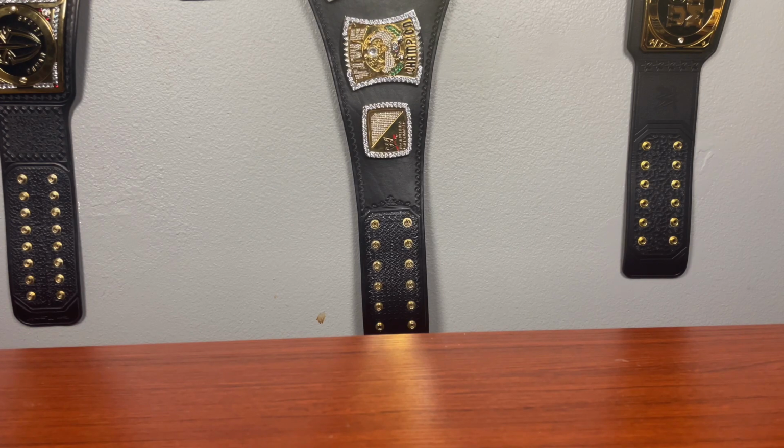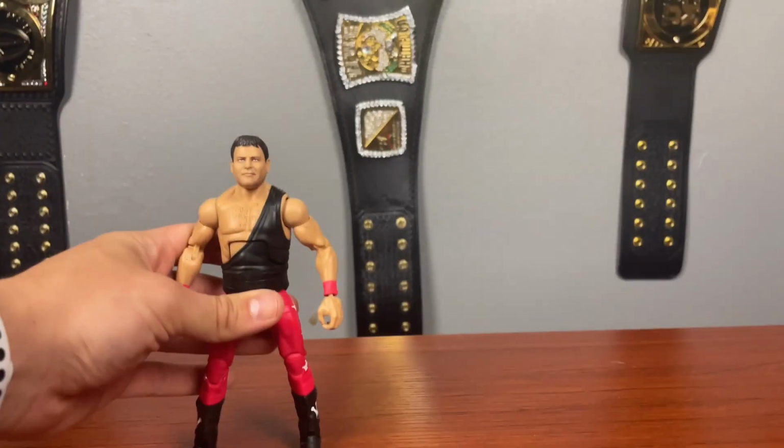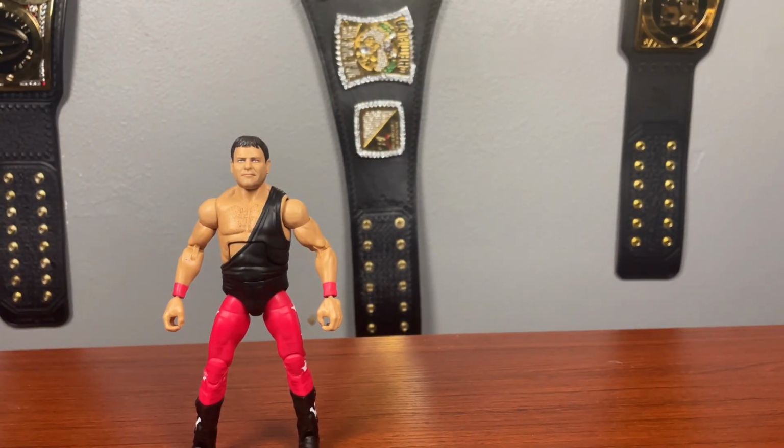But at the bottom of the list, at number 4, the figure that I think ranks below all the other ones probably goes to Jerry Lawler. Cool figure. I think we have better versions of this Jerry Lawler that have better paint detail. This is a cool Jerry Lawler. By no means is it a bad figure. I just think that the other version is better. But if you can't get your hands on that other version, then this is the perfect alternative for you.